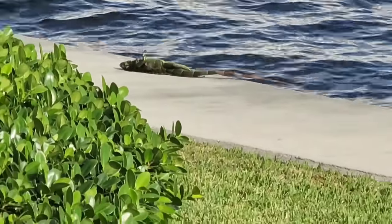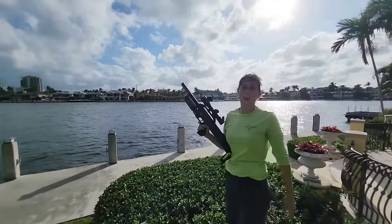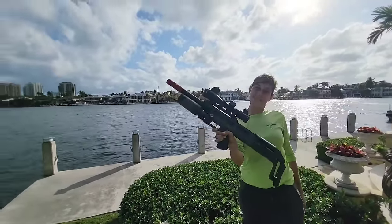just hit. Ooh, slid him. Look at that action. Nice shot. First shot for the kill, second shot for the zombie. Got you, iguana, with the ghost.